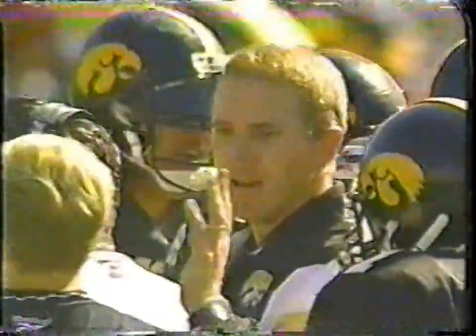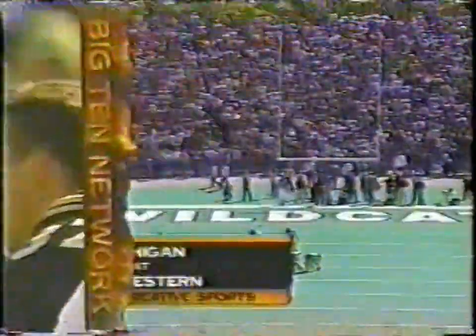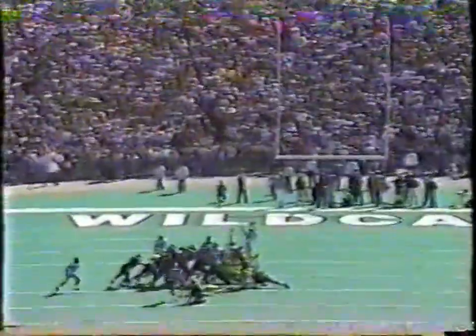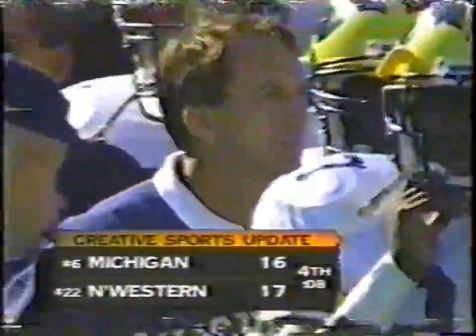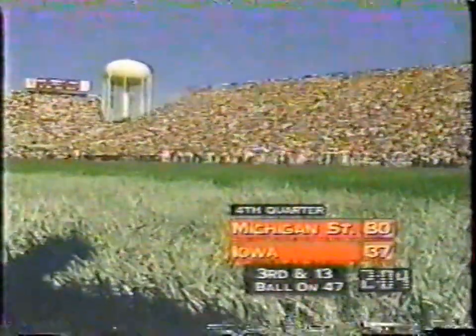Hey, there's a guy who was a pretty good quarterback, Chuck Long, when he was at Iowa. Now let's go back to Mike Gleason in the Big Ten studios. Mike. Charlie, Evanston, it was 60-0 Michigan, but here's Brian Gowans, 16-14, 39 yards out. Northwestern, 8 seconds to go, leads Michigan 17-16.